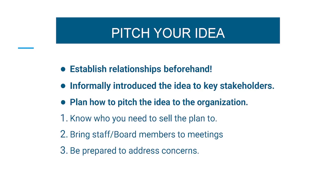So you're going to pitch your idea. We've talked about this a little bit beforehand. You really need to make sure that you're establishing relationships beforehand. If you go to a fiscal court meeting or a commissioner's meeting and you say, we want to build a kiosk, and they don't know you, you're not going to get very far.